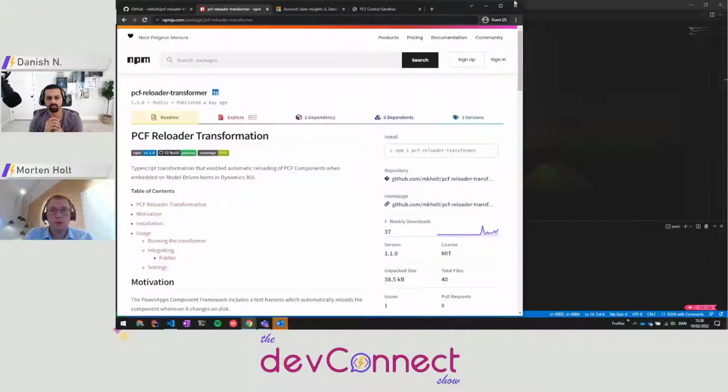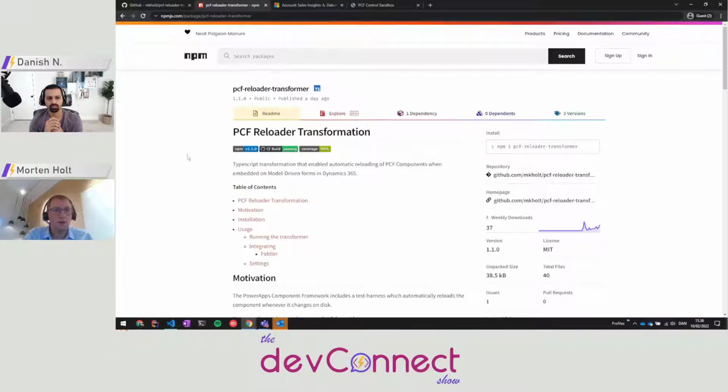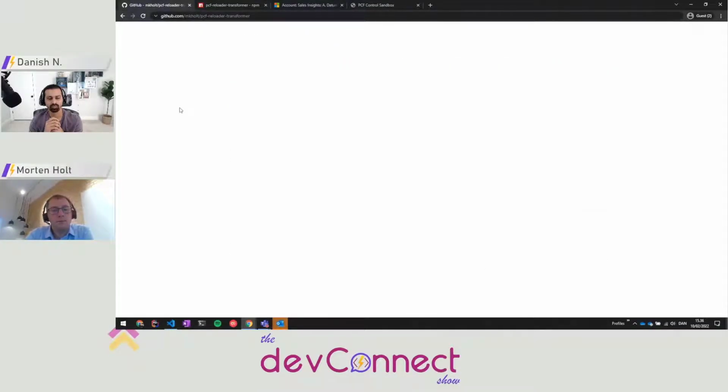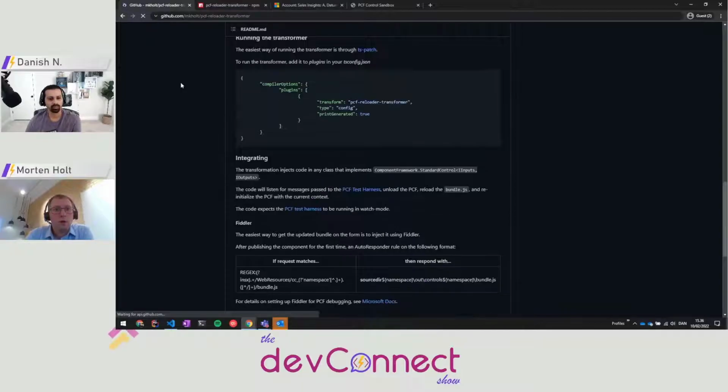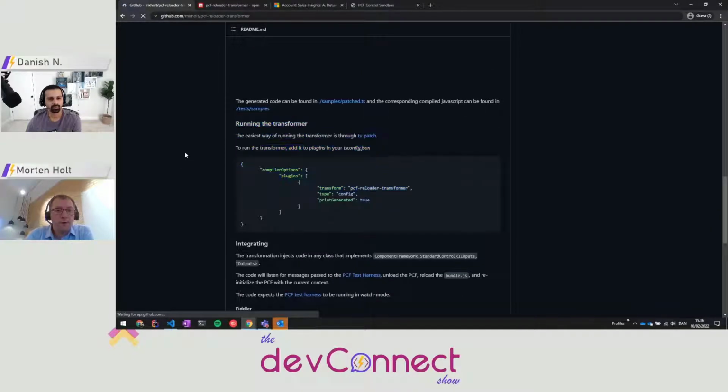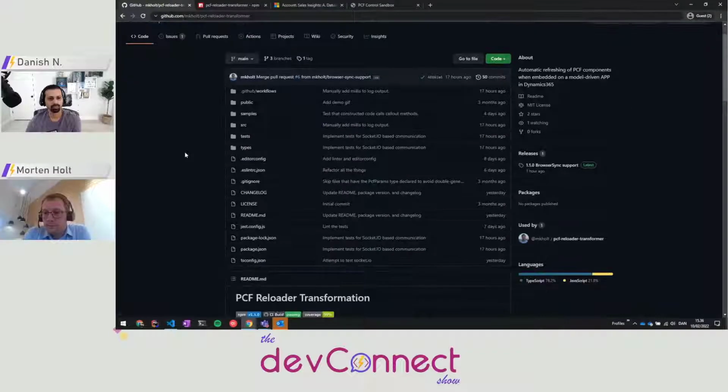And it's all documented both on npm and on GitHub, which is linked from npm. And apparently it is not loading. Okay, that was weird. But there's the same README file, obviously, but also you have all the code.